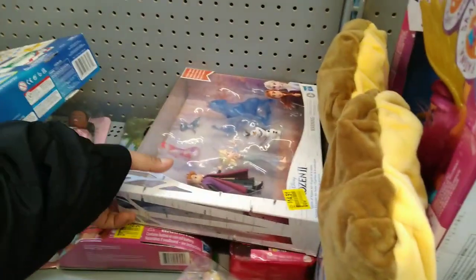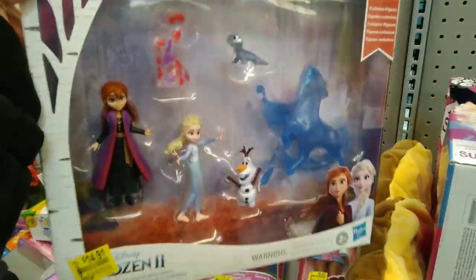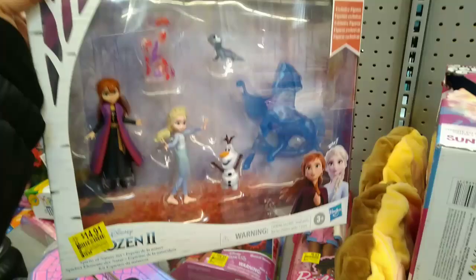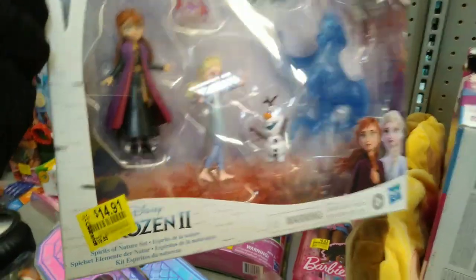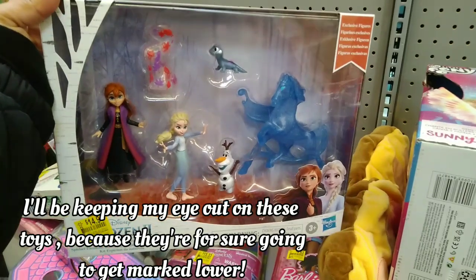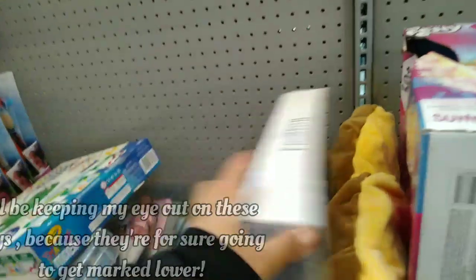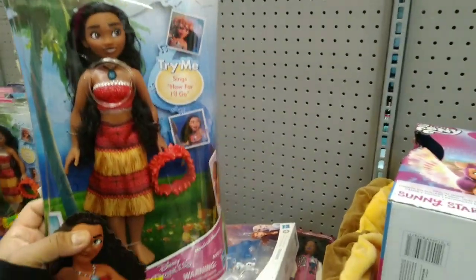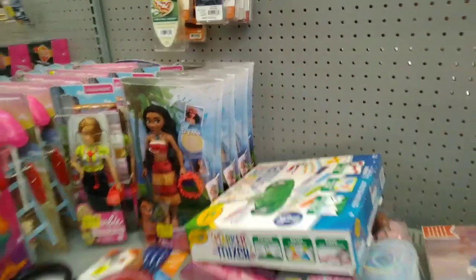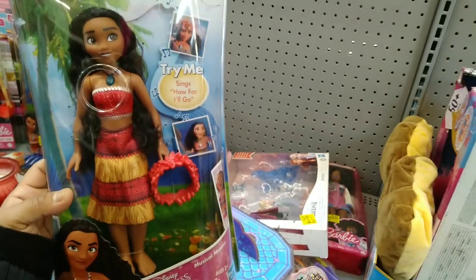Okay, look at this Elsa one for $14. They're not really, really good prices, but they might be a cheaper price at a different location. Frozen 2, $19.88, $14.91. Okay, you guys, they also have these Barbies right here for $15. They have more right there. They were $18.84 down to $15. Again, not a good price, but check it out.